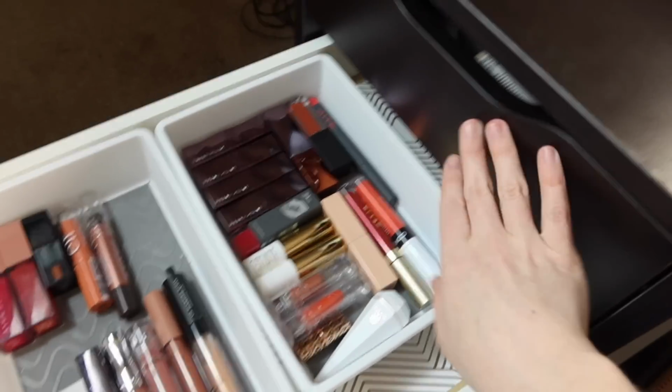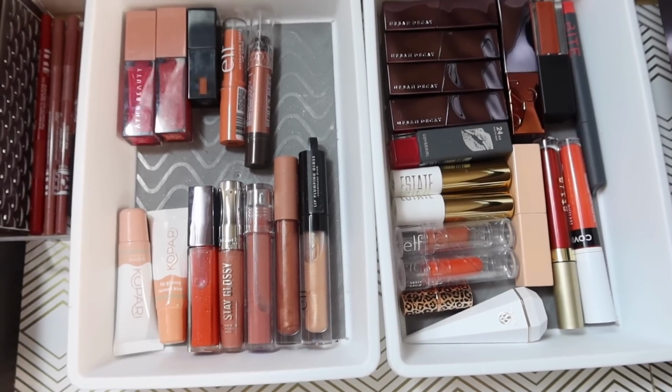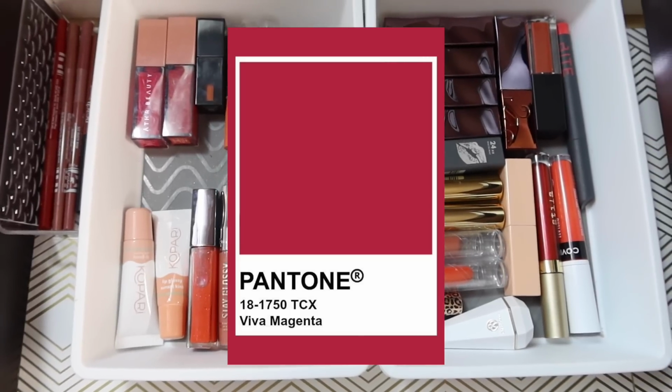Usually I do my face drawer next, but let's actually do my lip product drawer. Oh yeah, one thing I wanted to focus on for this drawer is the new Pantone color of the year, which is called Viva Magenta.